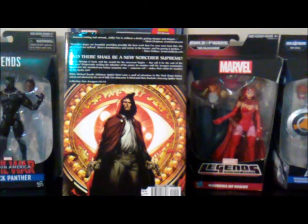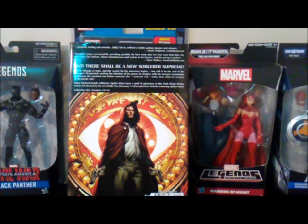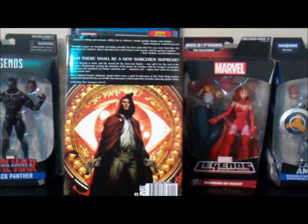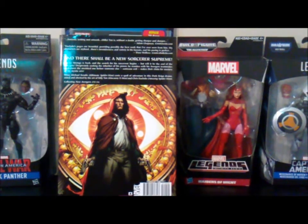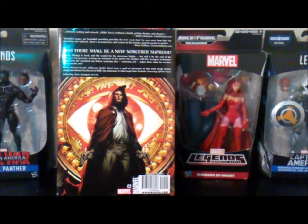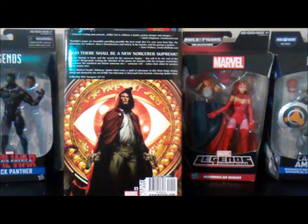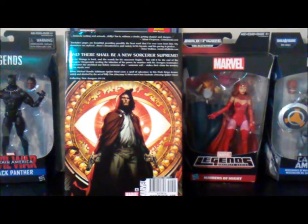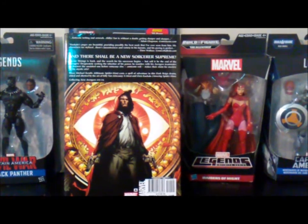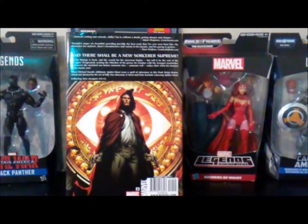Okay, and here's a look at the back of the book. Like I said, the Hood's real name is Parker Robbins. One of my favorite Hood stories is when he actually went after the Punisher and he couldn't kill the Punisher, so he resurrected a whole bunch of old dead villains to battle the Punisher. Yeah, man, but that's not in this book. This book is about the Hood trying to get the Sorcerer Supreme and trying to steal the Eye of Agamotto. So yeah.